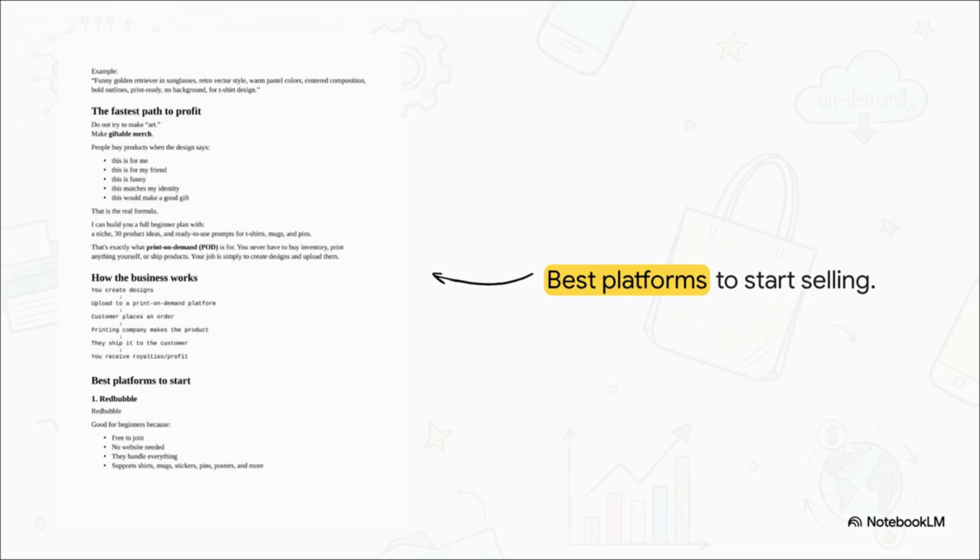Later on, when you want to level up your income, you might look at combining Printify with an Etsy storefront or trying to get accepted into Amazon Merch on Demand. Those definitely have a higher ceiling for passive income, though they do require a tiny bit more setup work.